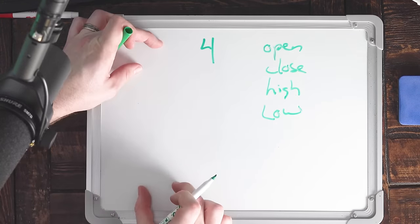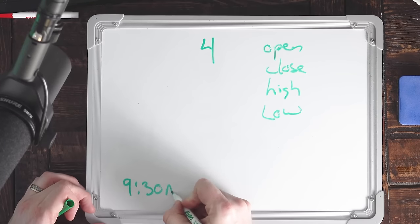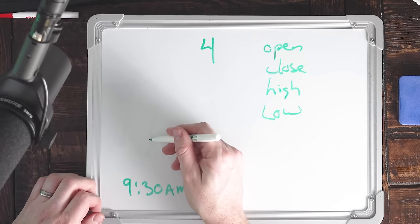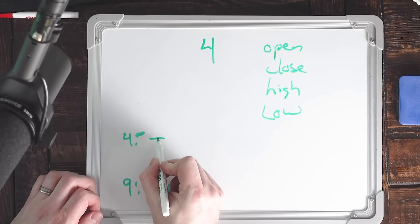So when a candlestick opens, that means that trading has begun. So let's say the market opens at 9:30 a.m. Eastern Standard Time. That's when the opening bell rings on Wall Street. So at that moment, a candlestick opens. A stock opens at, let's just say, $4. That's the open. All right, so now we have our first piece of information.